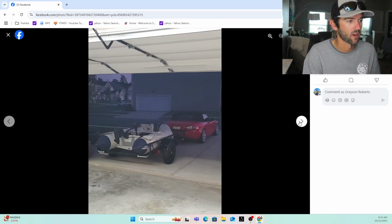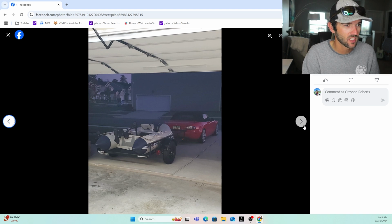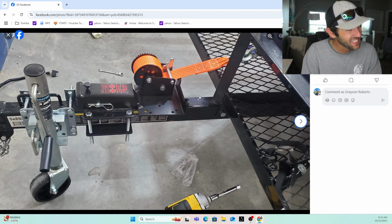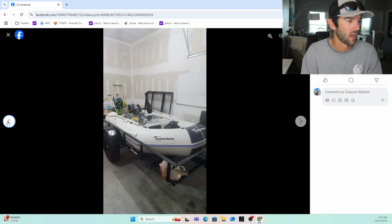Making it work, dude. Look at this boat. So it looks like, okay, so the trailer is 8 foot and it fits. So this is probably a 10-foot dinghy. Here's an up close look. Man, he's really decked this out. Good for you, dude. This is so sick. I'm a huge fan of this.